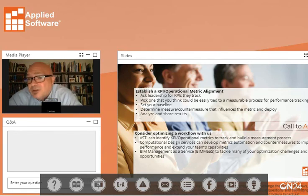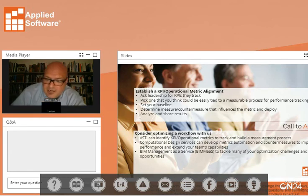We also have a service called BIM Management as a Service where we can come in, and it doesn't necessarily mean that you need to replace your BIM manager with us. We can help support them and supplement their work. And we have experience building a lot of standards and content and building workflows around these different processes that you're doing. Our team is architects and engineers, so they've done this kind of work before. So lots of great stuff. Let me actually give you a little bit more information about those.